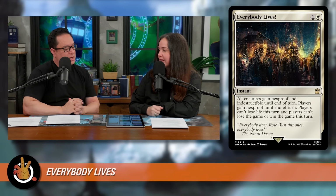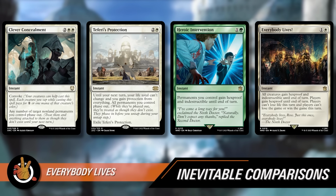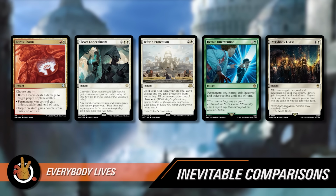Yeah, I mean, the big question for me is, we compared it to Teferi's Protection, or we said we were going to. Heroic Intervention has been mentioned a bunch of times. Clever Concealment is a card that came out a little more recently that's seen quite a bit of play and is often a stand-in as a second to Teferi's Protection. There's things like Boros Charm that give your whole board indestructible, also has other modes. Where do you put it on the list with those other cards?